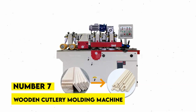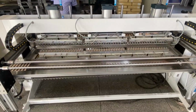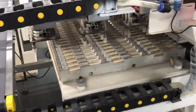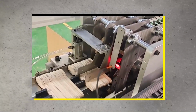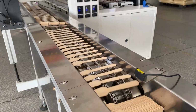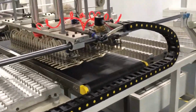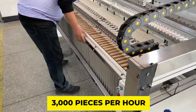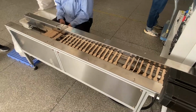Number 7. Wooden cutlery molding machine. Plastic utensils are on their way out, and wooden cutlery is taking over. For around $4,000, this automatic molding machine lets you create eco-friendly forks, spoons, and knives from steamed birchwood or poplar sticks. It's compact, low maintenance, and fits neatly inside a garage or small workshop. The machine steams the wooden blanks, presses them into molds, and dries the utensils, delivering 3,000 pieces per hour. That's 24,000 units daily across a standard 8-hour shift.